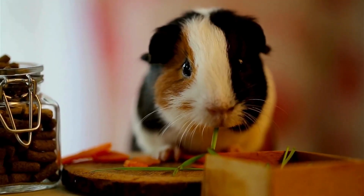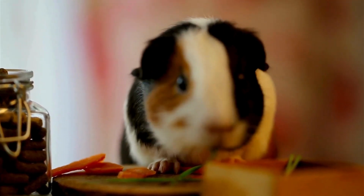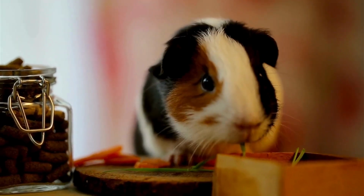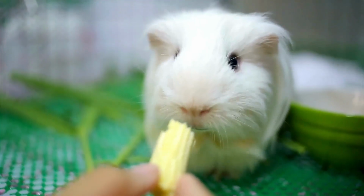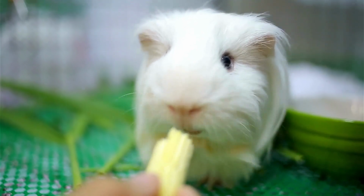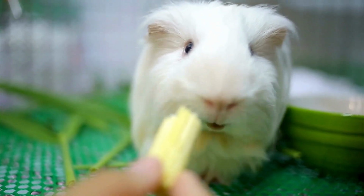In summary, maintaining a guinea pig's dental health involves providing a balanced diet rich in hay and fresh vegetables, regular dental inspections, offering chew toys, and ensuring adequate intake of calcium and vitamin C. By implementing these practices, you can help your furry friend enjoy a lifetime of healthy teeth and gums.